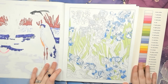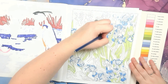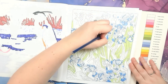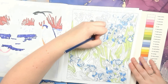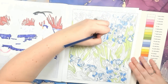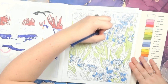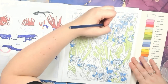Can you guys see all the color in there? Okay, I'm going to finish this flower and then I think I'm going to call it a night, and then I'll try to finish the rest of the flowers and talk to you guys in my next color in chat. Ooh, this is a big flower. And my pencil's starting to get a little dull too. All right, I'm going to color this little part and then we'll call it good.